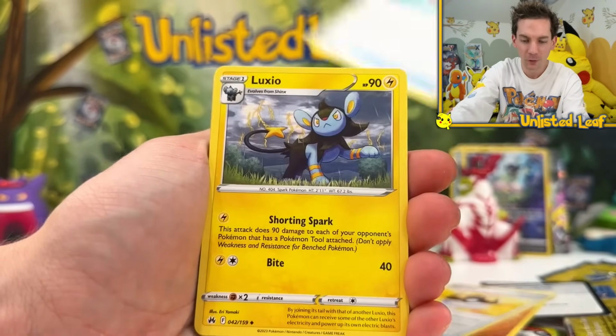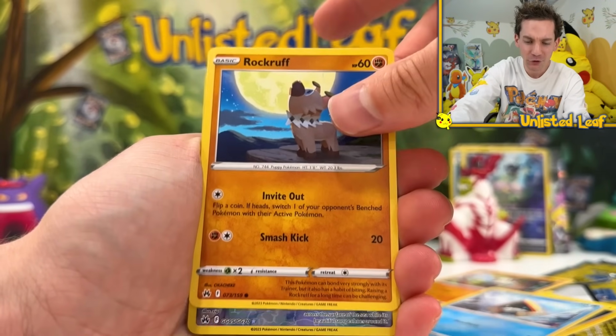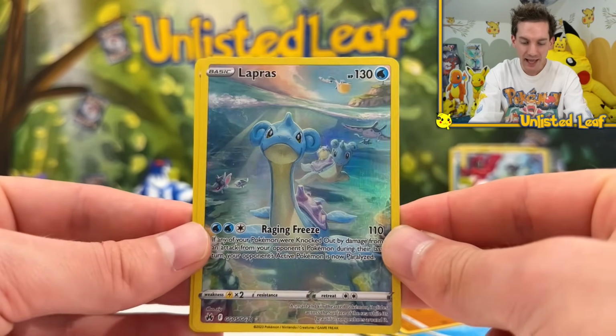Fighting type, Ultra Ball, Luxio, got the Wooloo, Shinx, Pancham, got the Rockruff. Two, okay, this is good. Back to back. And a Zarude Holo. Look at this, Lapras. I wonder how much Crown Zenith Harley actually has. If not too many, this is really good news.